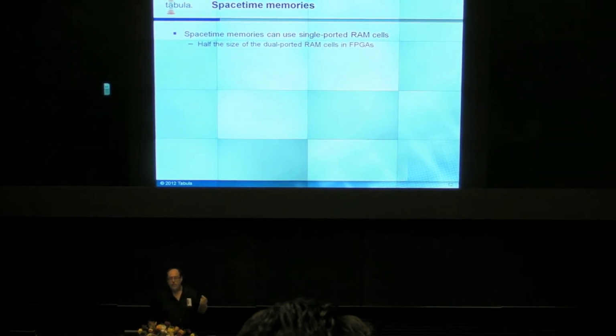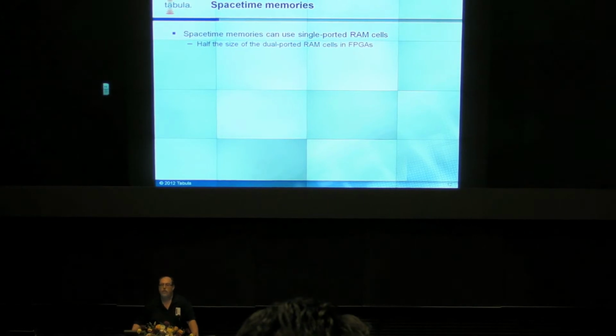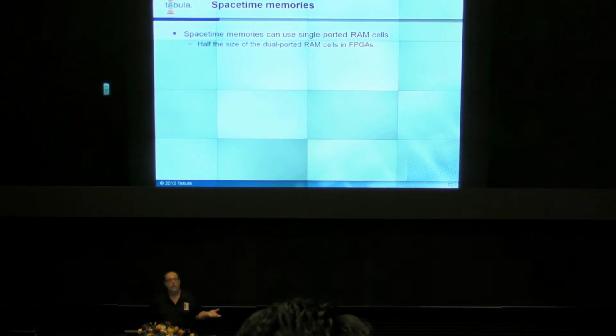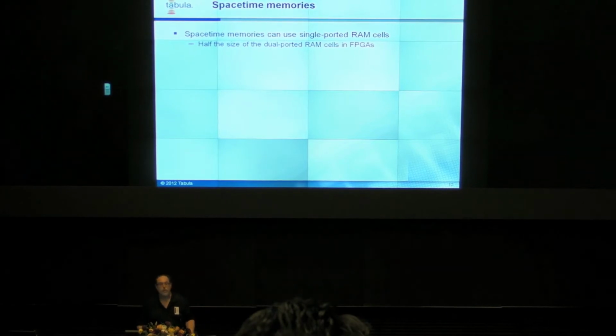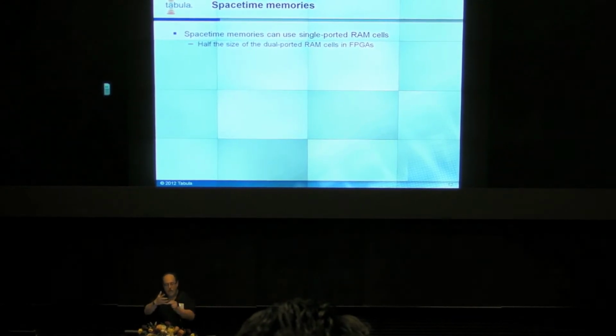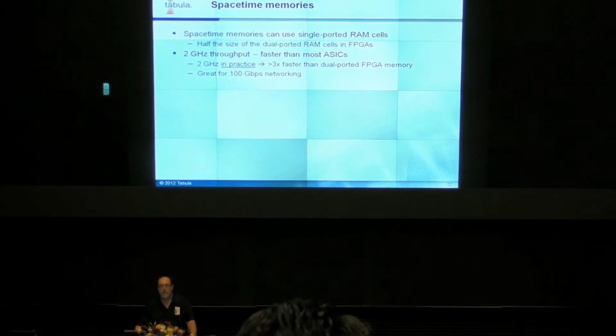What this means is that for most of our memories, we can use single-ported RAM cells. As all of you know, FPGAs are built entirely out of dual-ported RAM cells for the block RAMs. Well, single-ported RAM cells are less than half the size of dual-ported RAM cells, and we can use them for almost everything because we can get multi-portedness by the fact that we have these multiple folds and use the memories multiple times. That we can do 2 gigahertz RAM access means we can do RAM stuff faster than most ASICs.